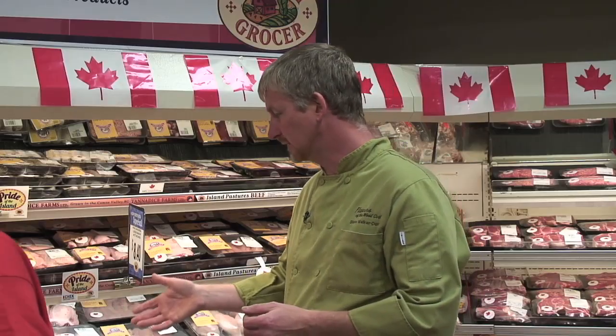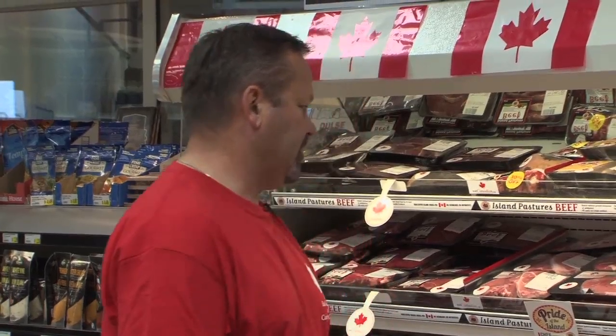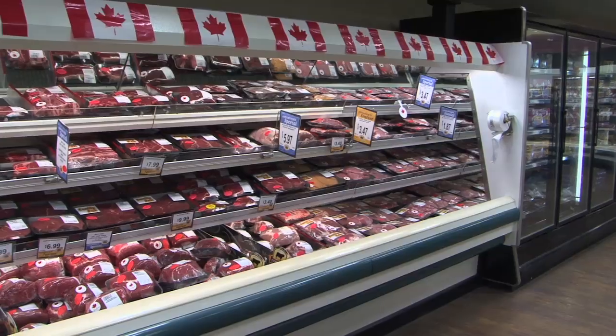Exactly. Now, are you finding that your customers are demanding more and more local meats, local products? Yeah, there's definitely interest, right? More people are supporting the local farmers and growers. So when we're talking about these local meats, it's almost the next best thing to a farmer's market, isn't it? Yep, in a commercial retail environment. Yeah, it's definitely fresher, more convenient. In all our stores, 7 days a week, you can pretty much buy the local product.